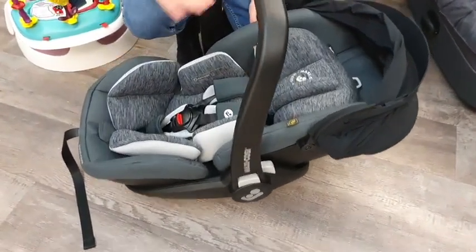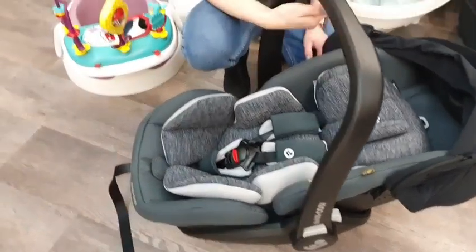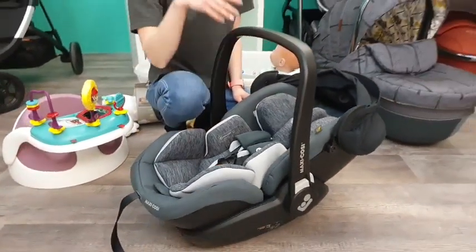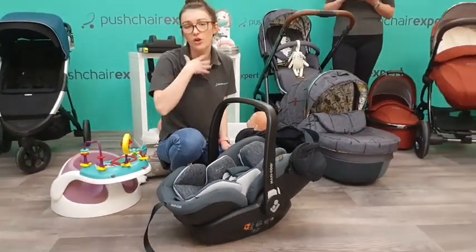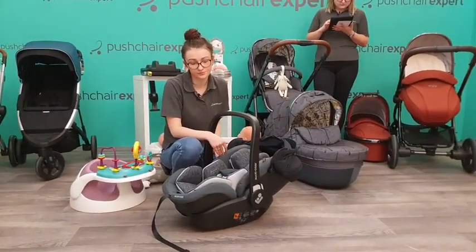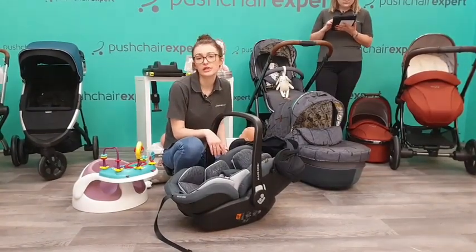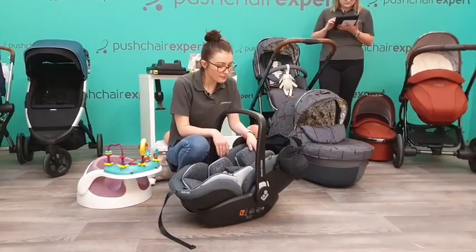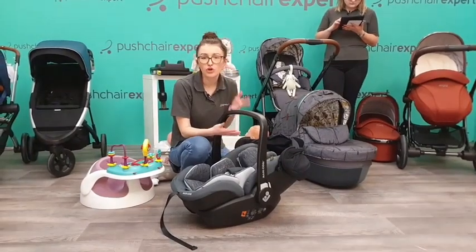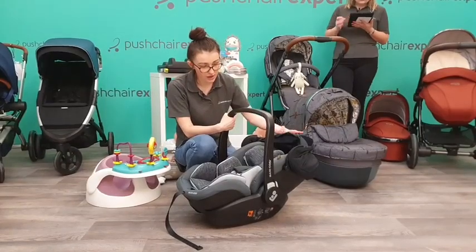Like Laura said, your time restrictions still apply with the car seat. It just sits baby in a much more open position, so they've got a lot more air to their lungs, and it's not so much pressure on their spine as well, which are the two significant reasons why there is that time restriction in their car seat. But it's a really nice car seat, a really good option to look at. It's available in different colours as well.